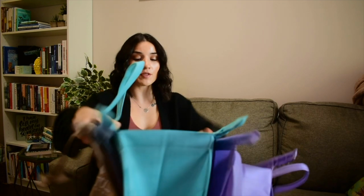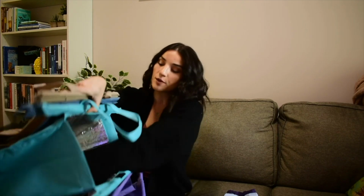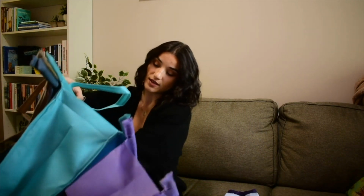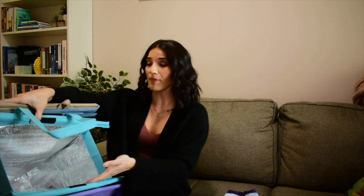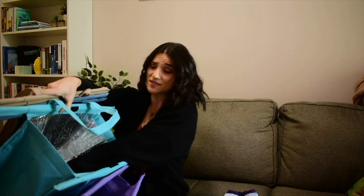So this blue one is actually a cooler bag, so think like frozen things like ice cream and whatnot, you can put in here, and then if you're not going home right away, you don't have to worry about it thawing out. So that's super nice. I love that they thought of this, because oftentimes when I go grocery shopping, I'm not always going home right away, or I schedule my day around going home right away because I have frozen stuff. So the cooler bag is really nice. Again, like massive size.